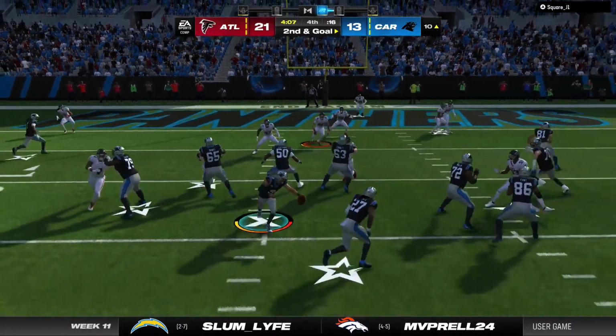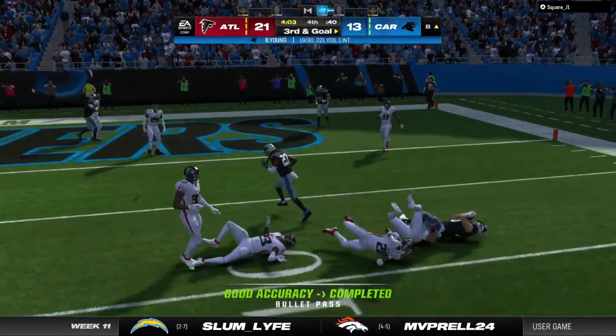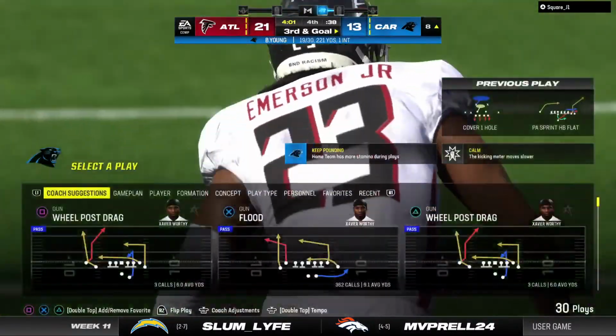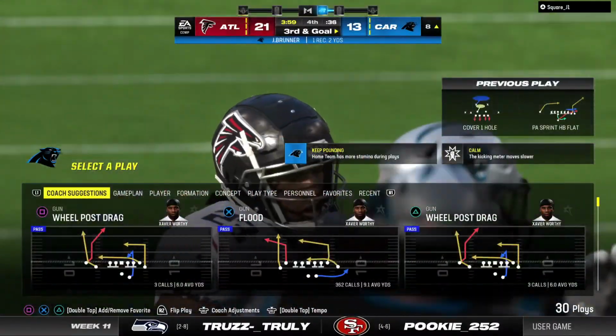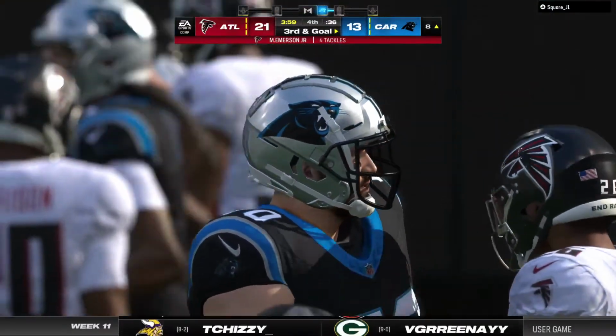Ready? Now here's Young. This will be caught just inside the 10. Only able to pick up 2, and that leads us to 3rd and goal. Brings up 3rd and goal.